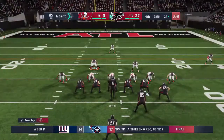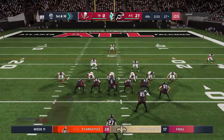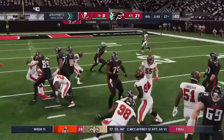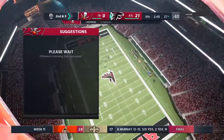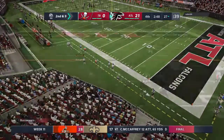Check my 50. Mike gives it 50. Check my 50. I'm here all day. They'll try and run some clock here as they keep it on the ground. And he'll get this one down to about the 27. Now the Bucs going to use the first of their timeouts. That'll leave them with 2 remaining. We'll be back after this.